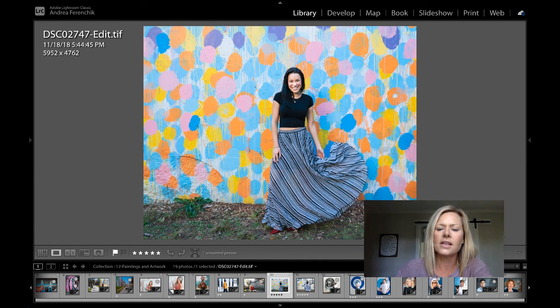Now here is another one. This was taken down on the Beltline over by Piedmont Park in Atlanta, if you're looking for this mural. But this was a lot of fun because she was wearing a very simple black and white outfit. But we had these fun polka dots here. We got some movement with the dress moving. And again, it gives the image a lot more pop with all these colors than we would have had just against a normal plain wall.